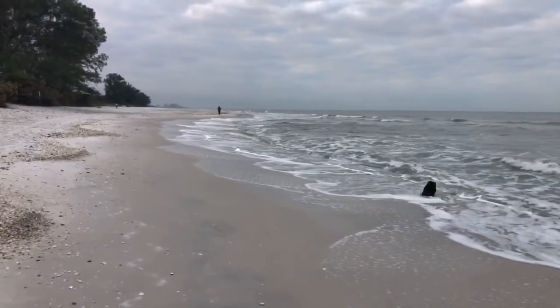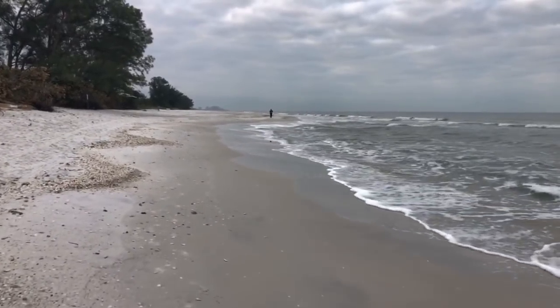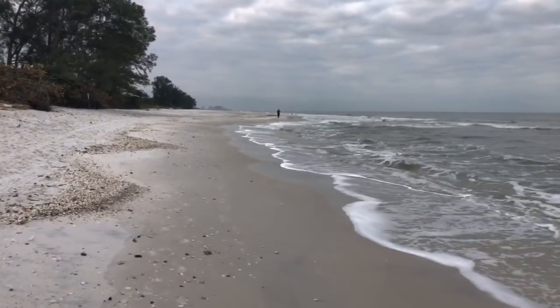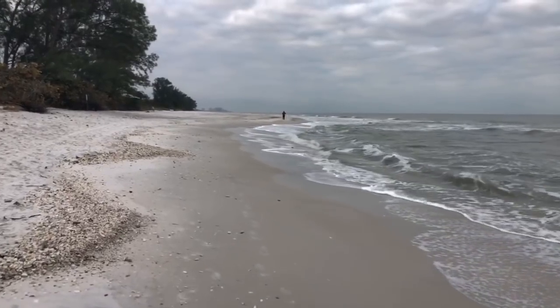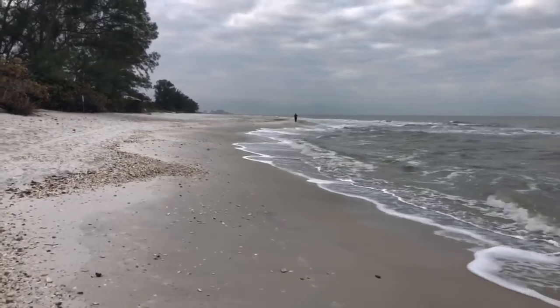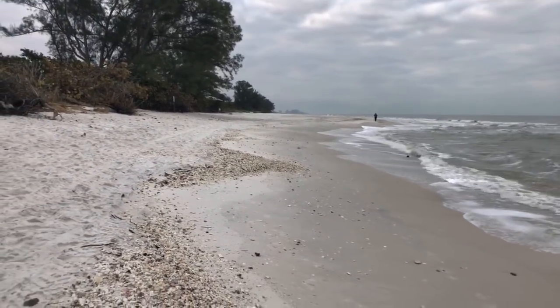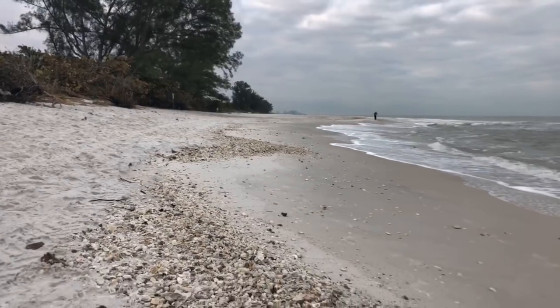Well, that depends, I guess, upon how much money you retired with. There are manufactured home parks here that are very affordable. And there are some in Naples, believe it or not.